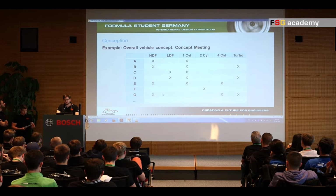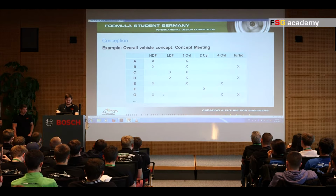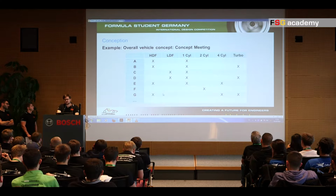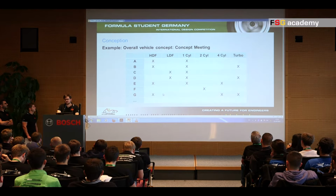The next step would be the concept meeting. In this case, you would just make different combinations of defining attributes of the race car. You can see here a high downforce car, a low downforce car, the amount of cylinders, and if you run a turbo or a compressor.